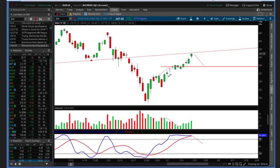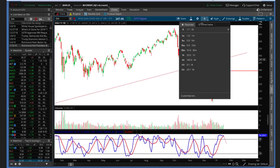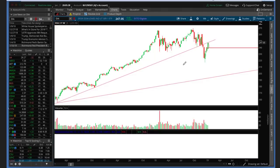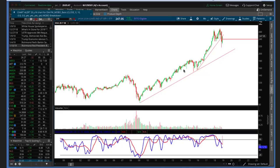Until we see a complete breakdown of this overall trend, that's why this week is going to be critical for us. I pointed this out on the weekly chart a couple of weeks ago. Let me go to the weekly chart here. This is the 3-year movement of the Dow, and here is the 20-year trend of the Dow.